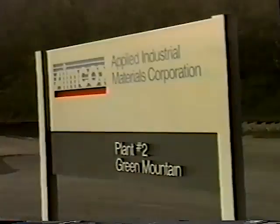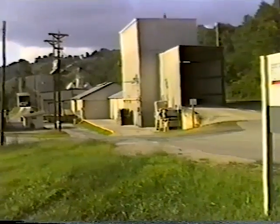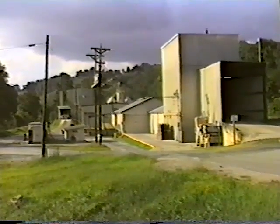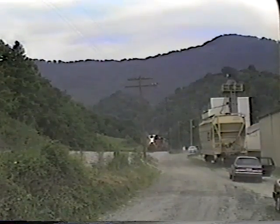We had hoped this northbound time freight would sprint right on by the Green Mountain plant. But CSX's plan for a meet with a unit coal train brought that idea to a not-so-screeching halt.